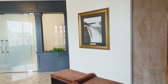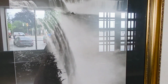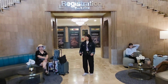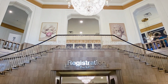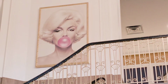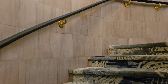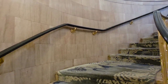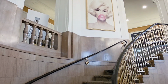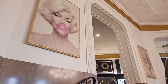The hotel has changed names since Marilyn Monroe stayed here. And right in front of me here is the atrium. And there is a picture of Marilyn Monroe right at the top there. And apparently, room 801 is a highly sought after room because Marilyn Monroe stayed in that room.